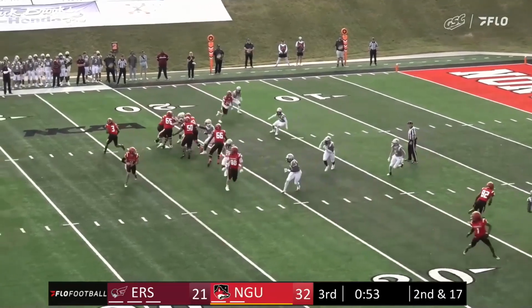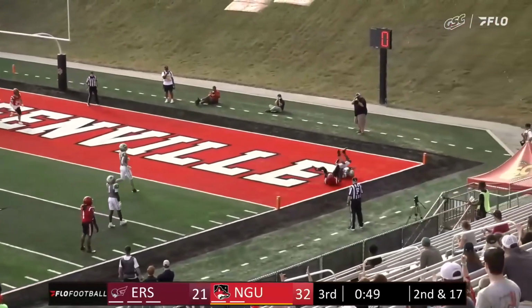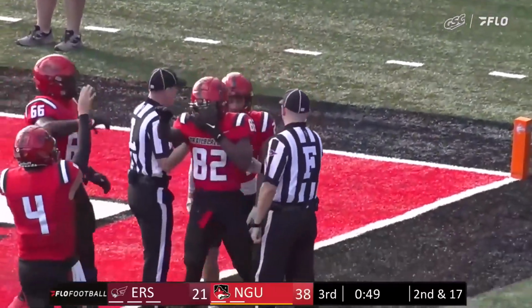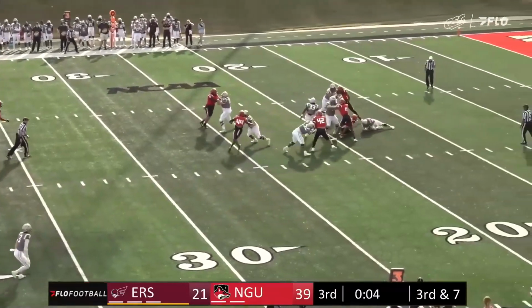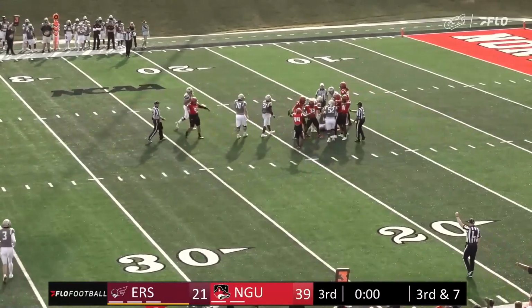Williams in motion. They're looking that way, and then now over the middle to Mansell. Touchdown, Trailblazers. Mansell gets his second one of the day. With 49 seconds in the third quarter remaining, North Greenville extends their big third down here. Pressure comes. And absolutely no time for Craig Pender and company.